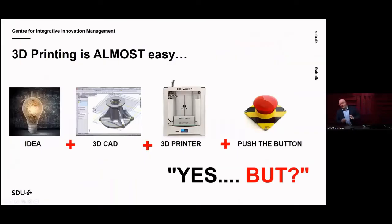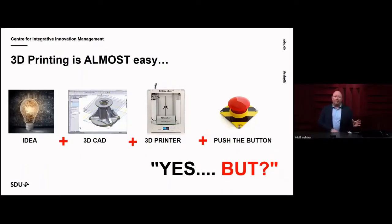Yes, interesting case and definitely exciting to meet people who can really see the potential in 3D printing. And it is easy. It is about getting an idea, having the 3D CAD drawing, then you have a printer, then you push the button, and then yes, maybe you have a component. So yes, it is easy, but there is more to it than so, and that's also what we will try to elaborate on here.